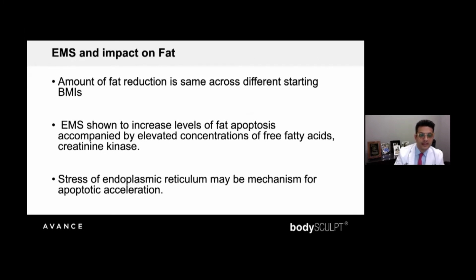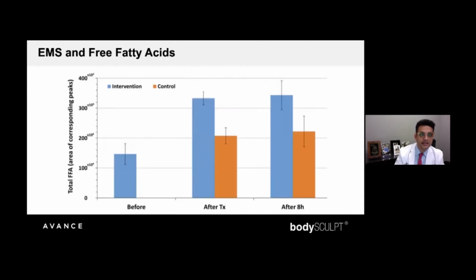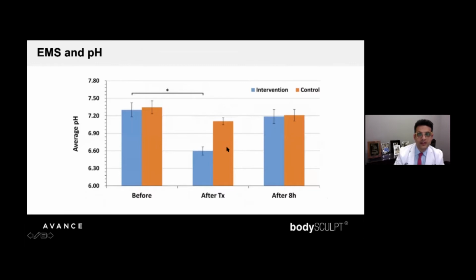The idea is that the stress of the endoplasmic reticulum of the mitochondria may be the mechanism of this apoptotic acceleration. So you can see here before treatment, this is the free fatty acid, the blue is free fatty acid. After the treatment, the free fatty acids increase significantly, and even after 8 hours, they remain significant, so demonstrating fat breakdown compared to controls, which are in orange. You can also look at pH levels. So we actually looked at this to demonstrate the significance of the muscle stimulation as well as fat reduction.